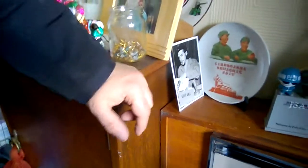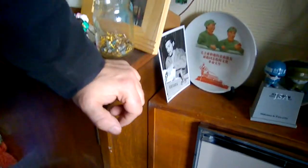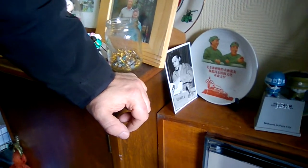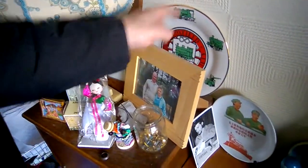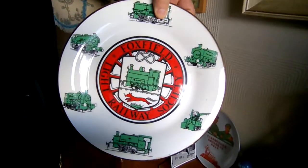And this one I bought in China. It's Mao and Zhou Enlai. And there's, of course, a postcard of Che Guevara. Little Korean doll there. The railway plate, that's actually the railway that I used to work as a volunteer for many years. Beautiful place, the Foxhill Steam Railway. Go there, it's ace.